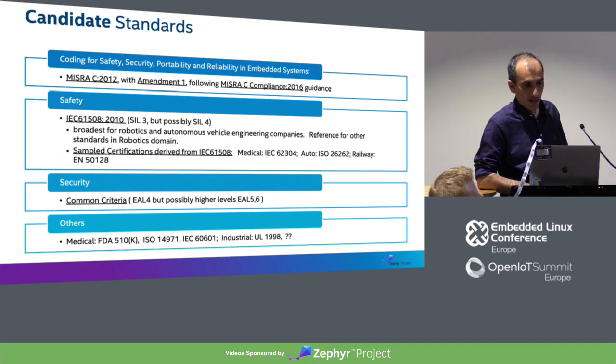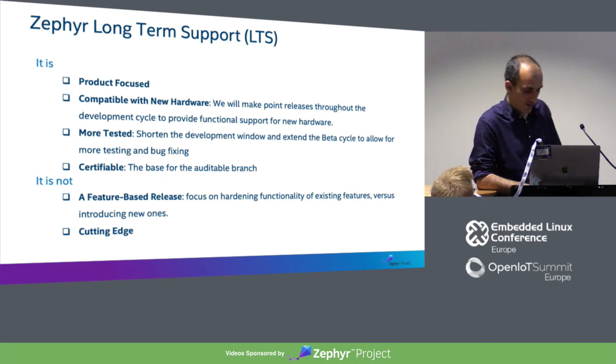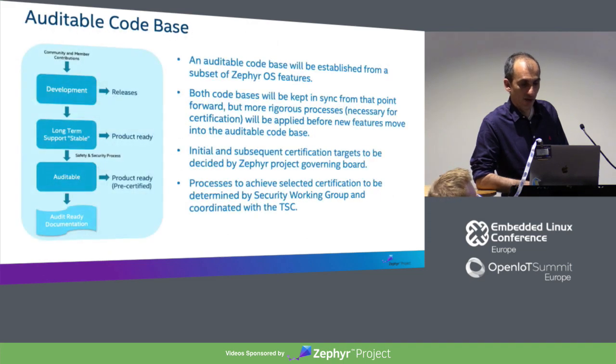Okay, so Zephyr long-term support, LTS, this is actually our upcoming release, and we are basically going to take LTS and fork it, not fork it, branch it, and maintain it long term. And from this branch, we will actually create the mentioned auditable code base, which will be taken through certification. The idea is to keep things in sync and contribute back.